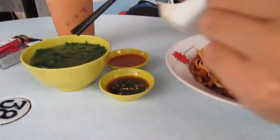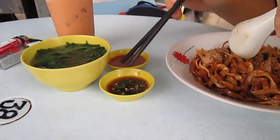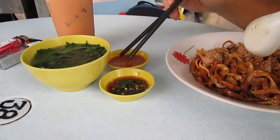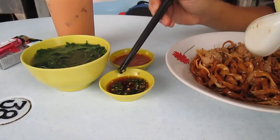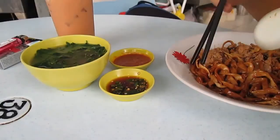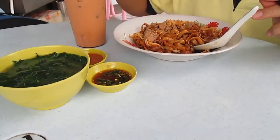So let's try the soup. The soup is excellent. There's a lot of anchovies in it, or seafood base, most likely anchovies. And the sambal is good. Even without tasting it, I know it's good already. It is delicious. And as I said earlier, I think these are Thai chilies, small bird's eye chilies from Thailand, which are not spicy at all. Nope, not spicy at all. Okay, it's a bit spicy. I better drink something.